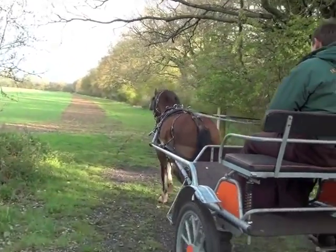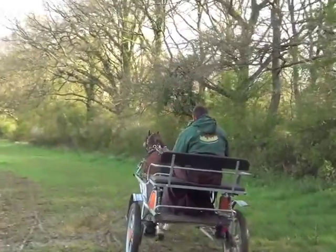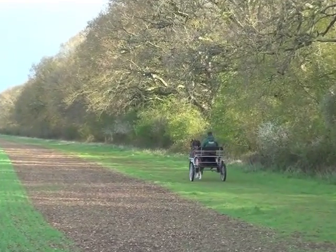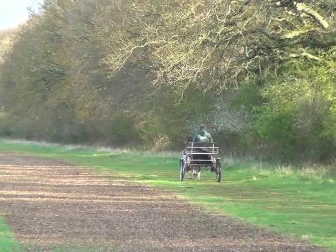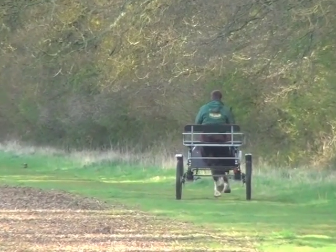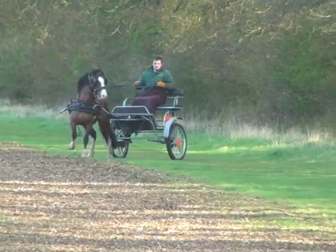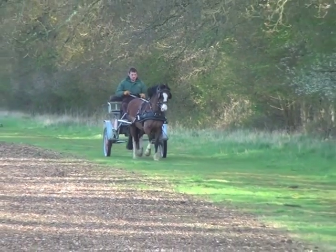Just to show you that he'll work quite happily in a wide open space on a grass surface. Obviously, if he's going into competition, this is the sort of thing he'll be doing. Going through a bit of long grass there, standing still.